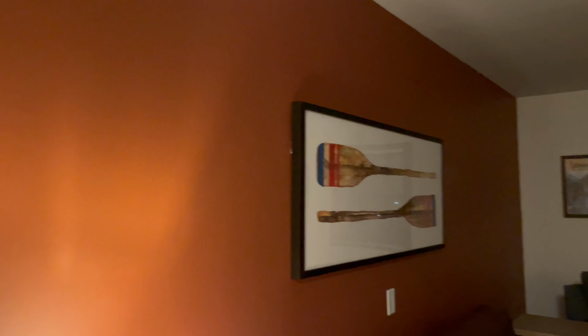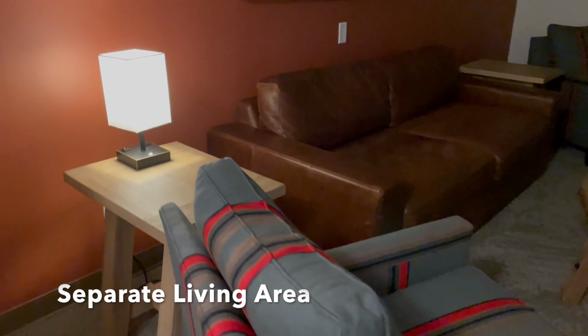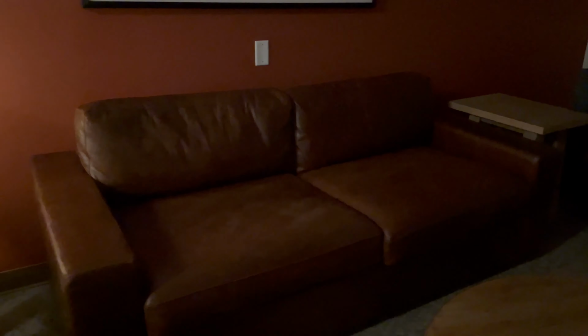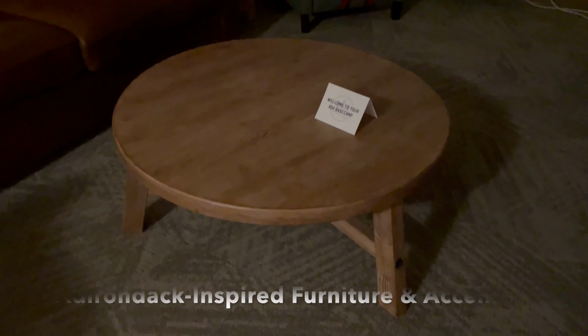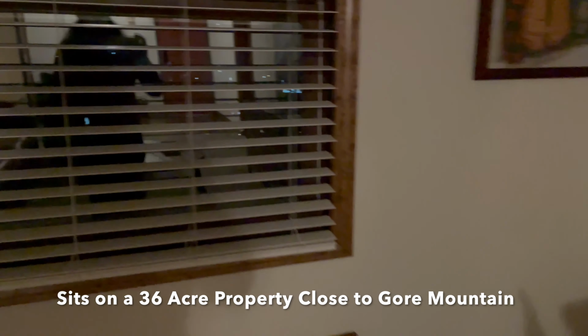This is a 2-room suite, so I've got a living area here. It's totally working the Adirondack look. A couple of club chairs with a nice leather sofa. Some rustic wood accents and furniture. Large screen television. Over here we've got a small writing desk. It's kind of dark, but I do have this window. We'll take a look at the view in the morning.